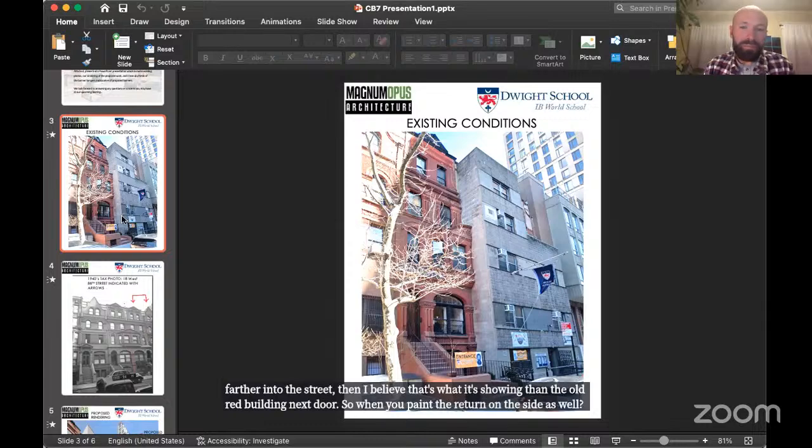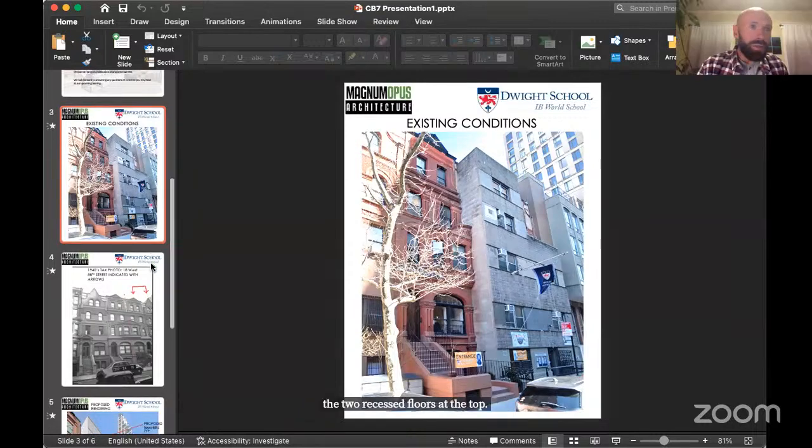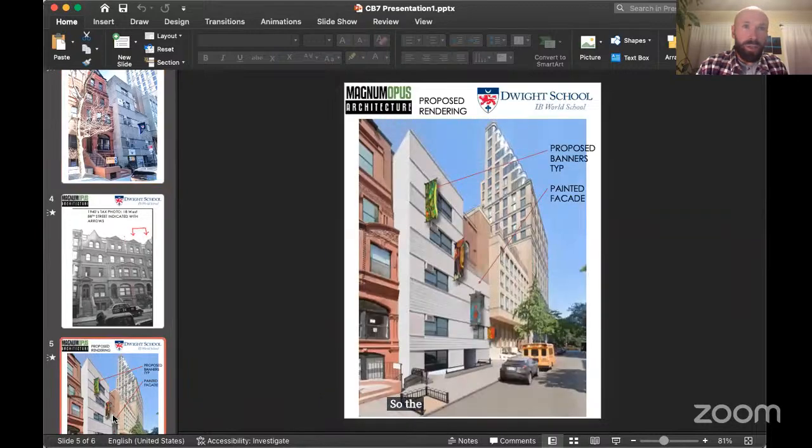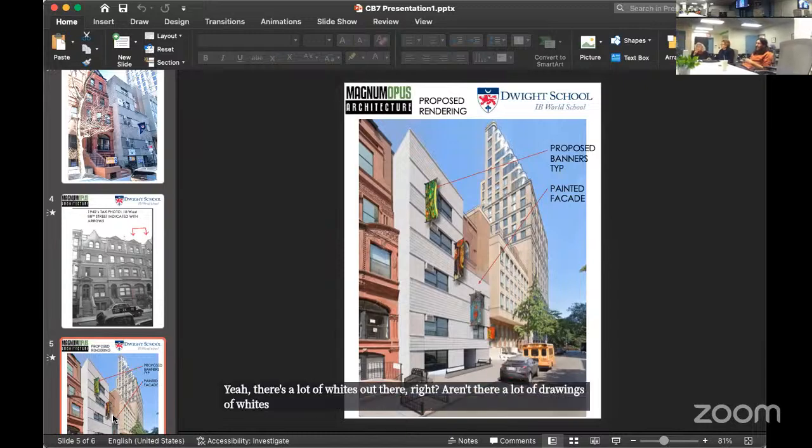Yes. And what about all that stuff at the top? The 2 recessed floors at the top? The 2 floors are also getting painted as well. It's just called white. Yes. So it'll look like this in this picture. Yeah, there's a lot of whites out there, right? Aren't there a lot of tones of white? But this is white? 100.